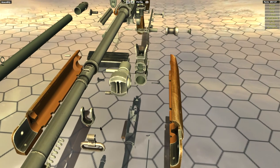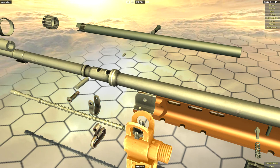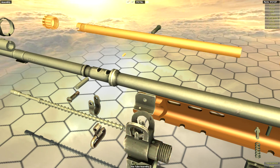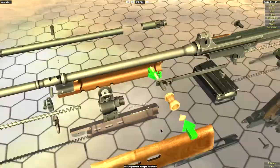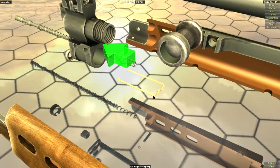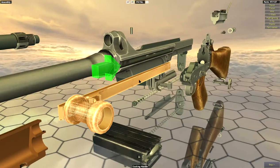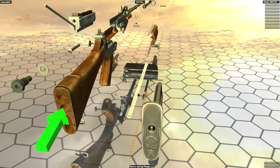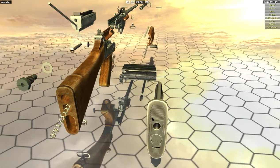Yes, the gas block. Front sight. This thing. Whatever. Gas regulator spring. More like grass regulator.